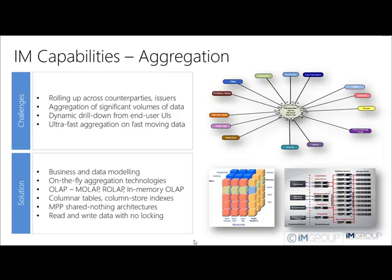Aggregation is probably one of the most exciting and challenging pieces of information management across risk and compliance today. And the challenges facing aggregation today are not only around being able to roll up your information across your various business entities or assets, including counterparties, issuers, dates, and so on, but also being able to aggregate significant volumes of data, and we're talking about billions of rows of data per day, into individual data stores, could be databases or cubes, and then giving the end users the capability of being able to dynamically drill down and drill across these data sets down to the lowest level of detail, and then also aggregating this information very fast, very quick, on fast-moving data itself.